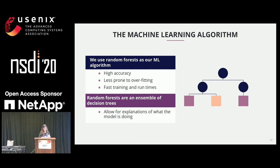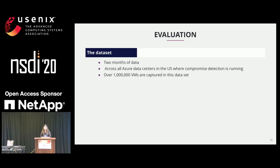And in our evaluation, we use detections from, again, the 5% of VMs that Azure already is protecting. And so we have, quote unquote, ground truth for those VMs. And this data set has about 1 million VMs that we are monitoring.